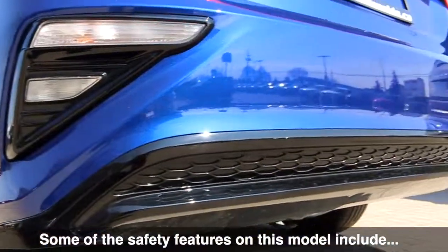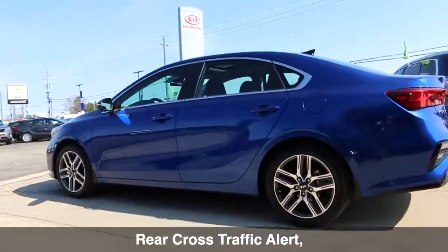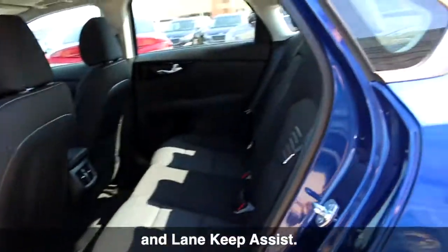Some of the safety features on this model include blind spot detection, rear cross traffic alert, and hill assist control, along with auto emergency braking and lane keep assist.